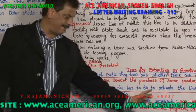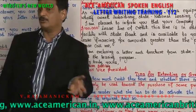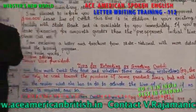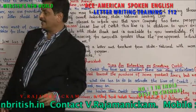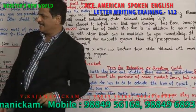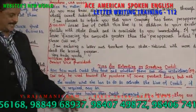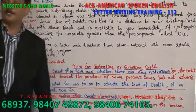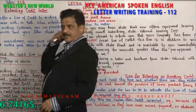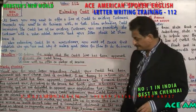Say why they are having their credit increased. You have to say why their credit has been increased. Credit means the loan. For 1 lakh, you are ready to give 2 lakhs. Why are you ready? Because they are a valued customer. So far the credit line is only 1 lakh. Now you are ready to give 2 lakhs. Have you seen the facility? They will increase the amount from 30,000 to 1 lakh, 2 lakhs according to your creditworthiness, or because they have never missed a payment, or whatever the reason. All the credit they have purchased, they have paid. So the credit line has been increased. So this is an extending credit letter to the consumer. Are you able to get it?